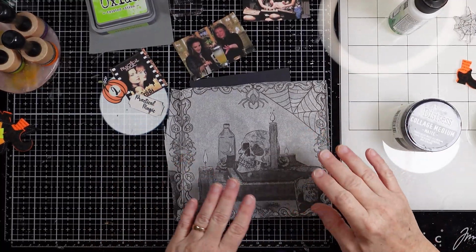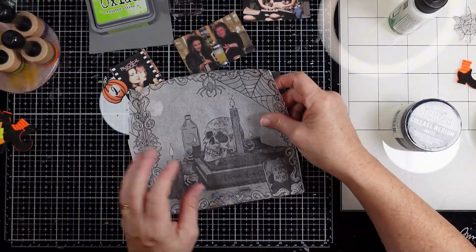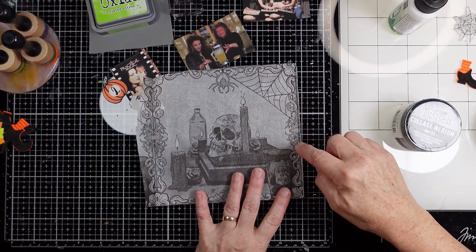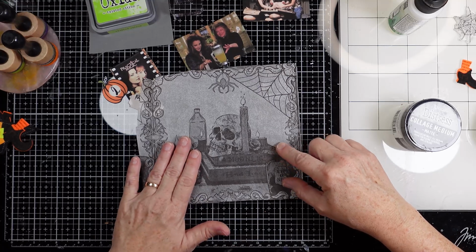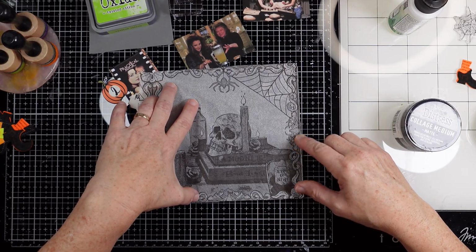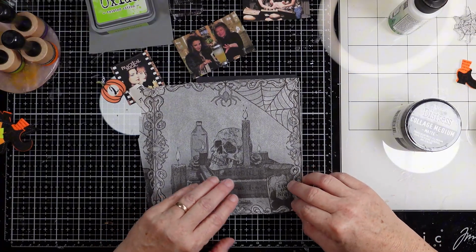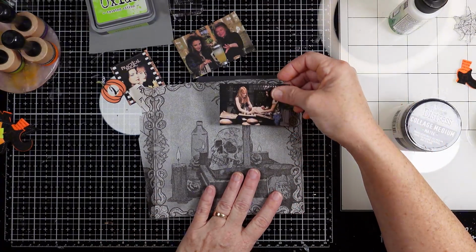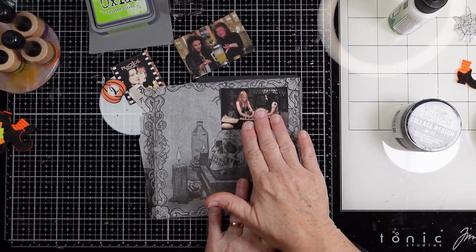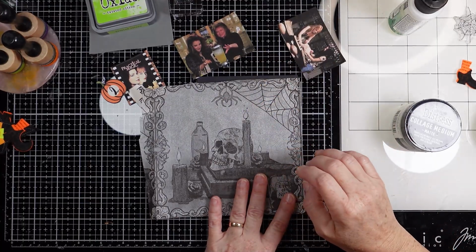I think what I'm going to do is play around here just a minute to see how I want to. I think I want to cut out and just use part of this napkin here. I don't think I want to use this here, and I think I want to pull it down because I want to insert the picture of Jillian and Sally here somehow without taking away from this image too terribly much.